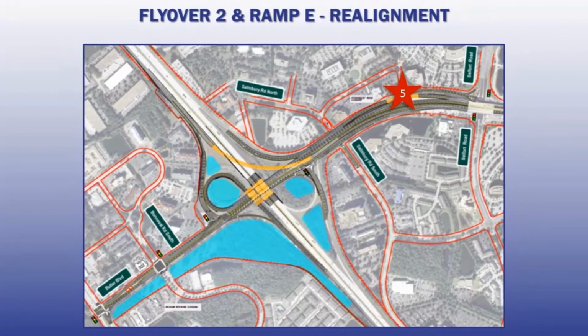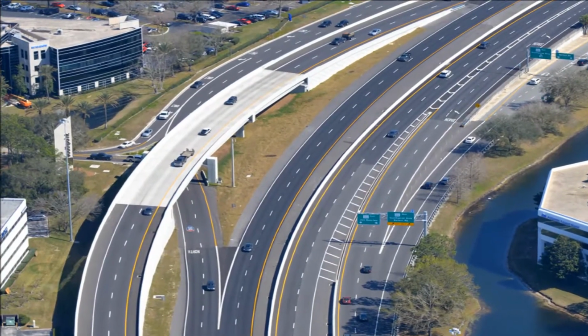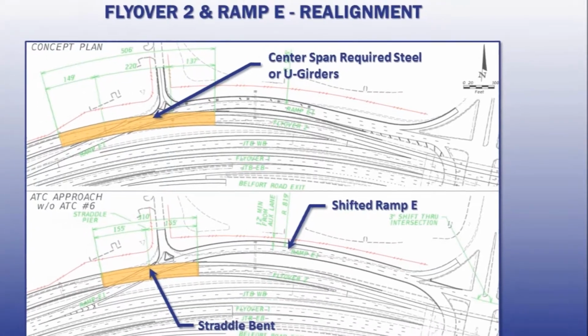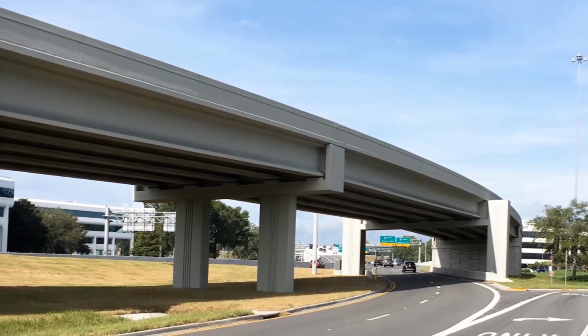The team proposed to realign Ramp E and Flyover 2. This resulted in the considerable reduction of elevated structures. It required a straddle bent configuration, however the team was able to use shorter FIB spans rather than steel.